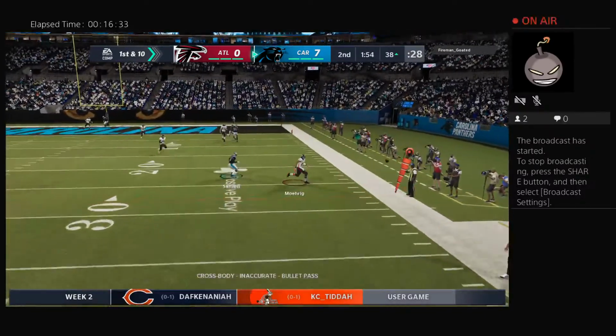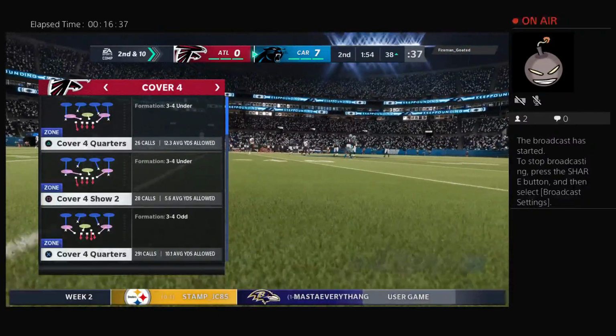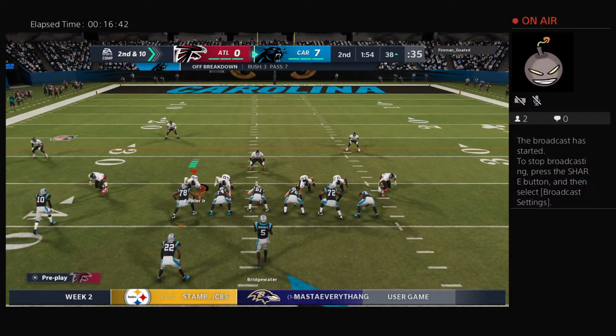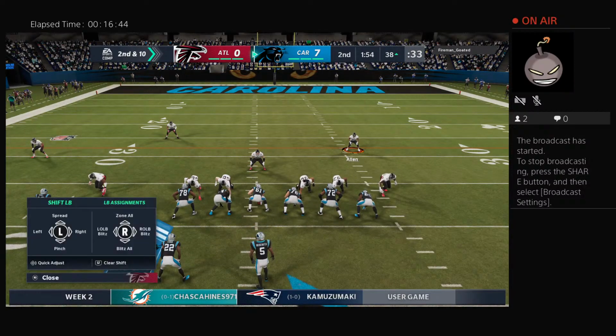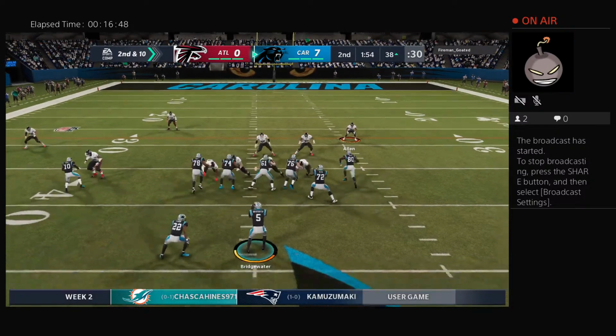Flushed out right. Looking right sideline, but it's incomplete. Curtis Samuel, the intended target. And it's second down. Well, he certainly did a nice job improvising there, extending the play, hoping someone would come open downfield, but they never did.